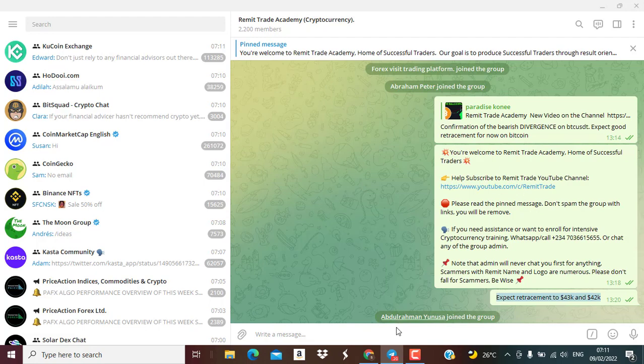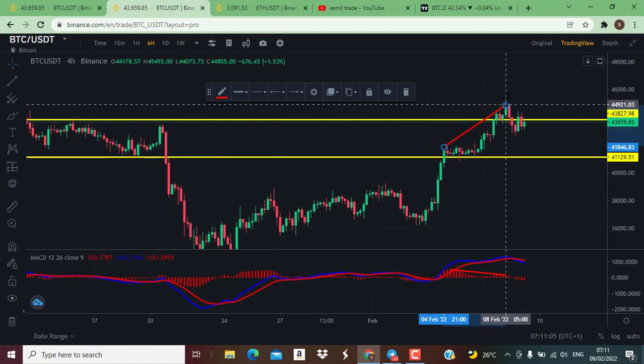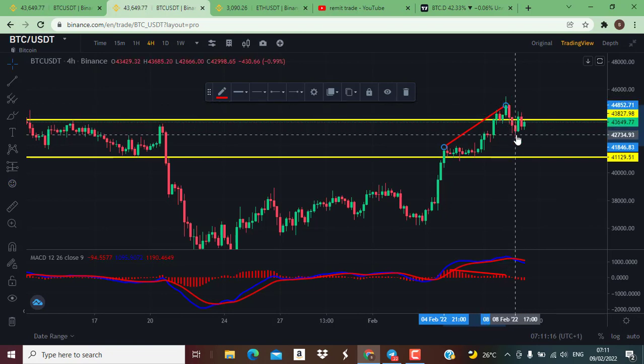So if you go back here, the exact same thing happened, the market came right back down. So as baby traders, we are jumping into the market around this area of the 45K level. We were already aware that the market was going to retrace back to the downside.